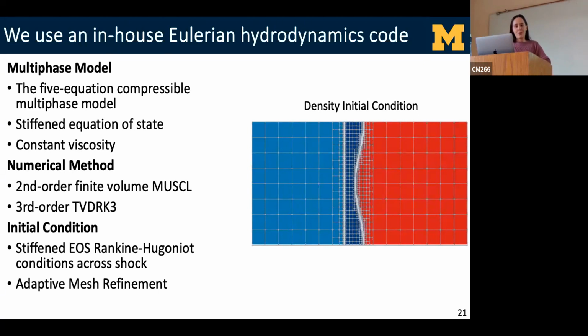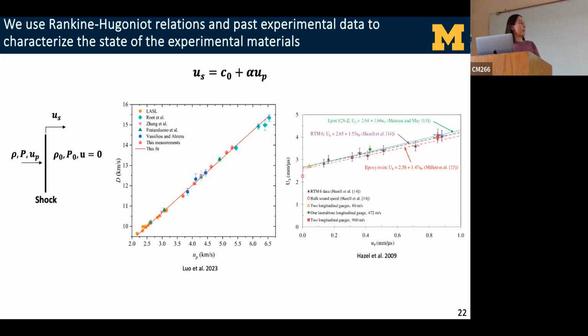Okay, so a little bit about the equation of state that I mentioned, the stiffened equation of state. In this regime, material is not behaving like an ideal gas. It's probably most closely like a plastically deforming solid in this warm, dense matter regime. And so if we were to try to model it like an ideal gas for the shock pressures that we're getting, it just wouldn't match the behavior at all. Thankfully, there's some stuff in the literature about these materials that we can draw on to get a representative equation of state.